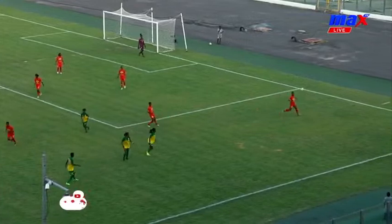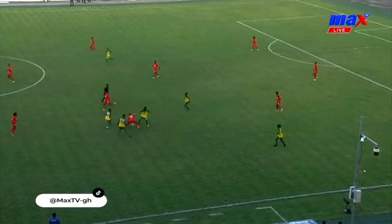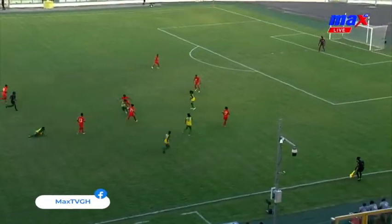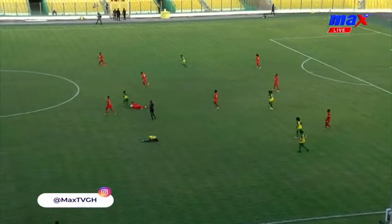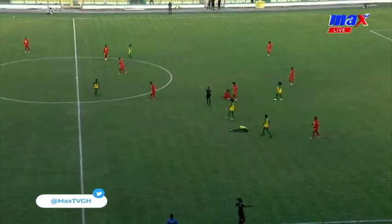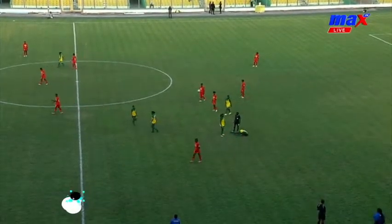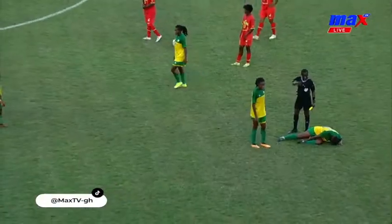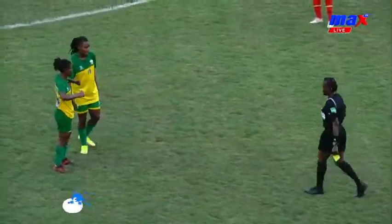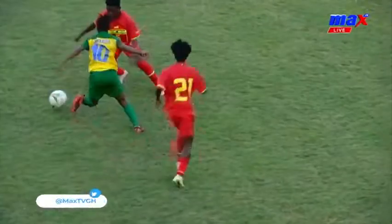Ziwadi's header. Portia Boache for Ghana. Evelyn Bedou. Evelyn still in control. But Ziwadi gets it for Rwanda. Asantua Grace wins a free kick. And the referee calls Sifa Gloria back. That means she is going to get a card for that reckless challenge. And that will be the first yellow card of the game, brandished to Rwanda's player.